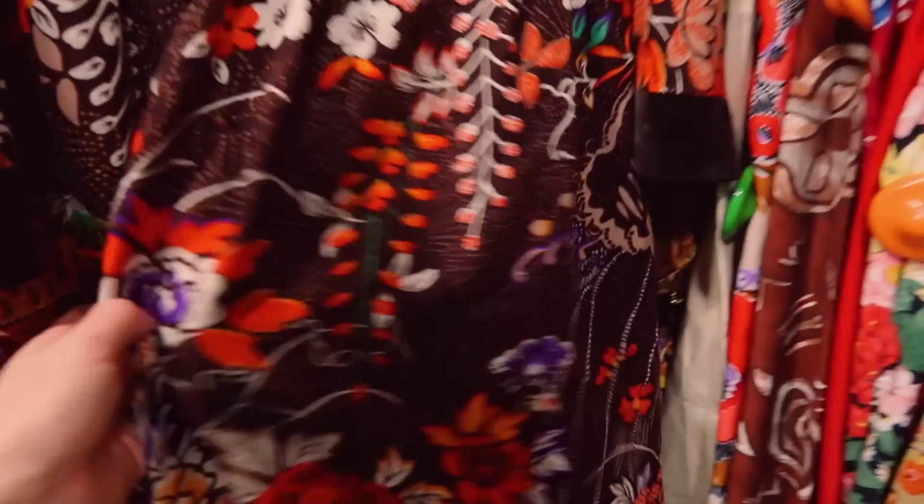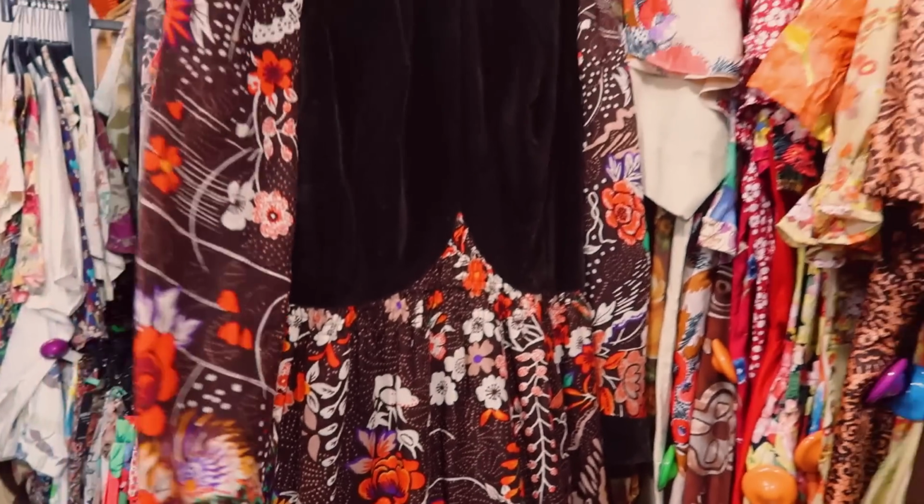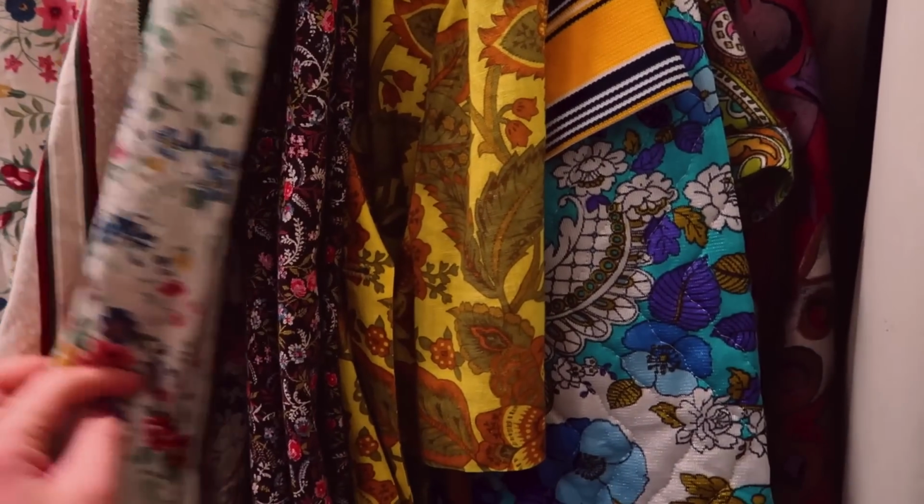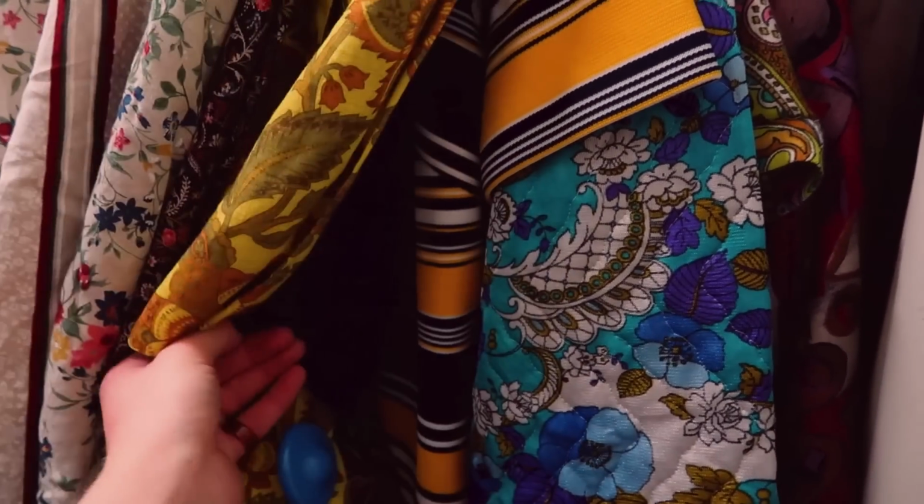I love this dress so much, but as you can see here, it had many larger holes in the fabric, which was quite sad. Besides that, it was gorgeous. And then I came into the fitting room where I had found quite a few skirts actually that I was going to try on. It's rare to find vintage skirts, so I was quite excited about that.